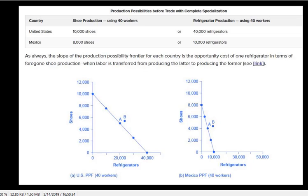Now, more typically, we'll look at it as a factory rather than a country. United States and Mexico, they can produce either shoes or refrigerators. What you'll notice in this example from the textbook is that the U.S. has an absolute advantage over Mexico in both cases. They can produce 10,000 shoes and Mexico only 8,000, or they can produce 40,000 refrigerators and Mexico only 10,000. That means that the United States is more productive than Mexico.